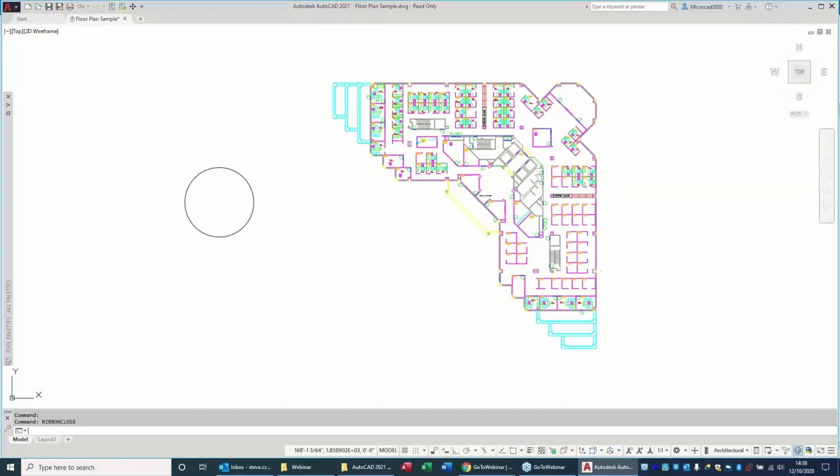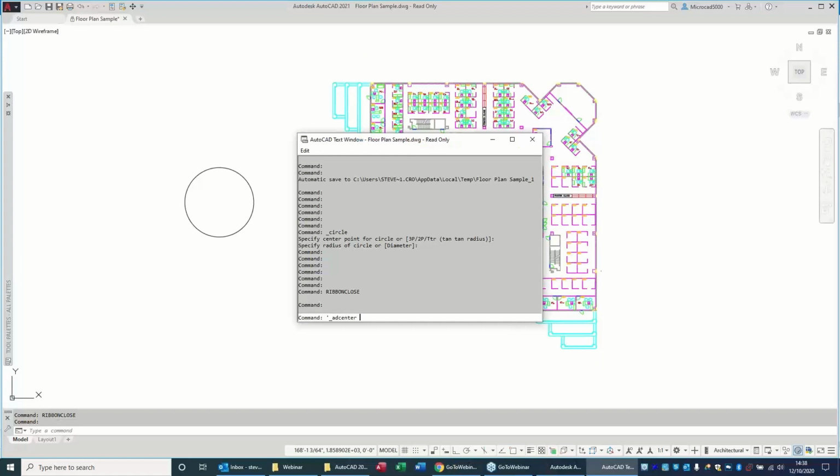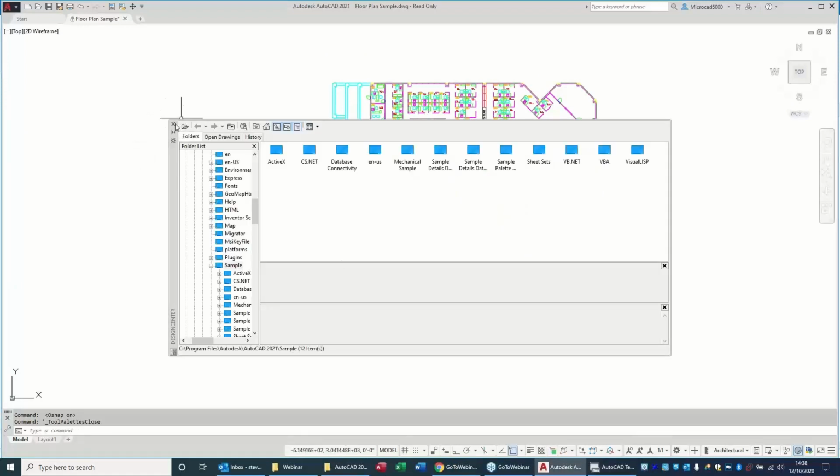So now, if my ribbon disappears, ribbon close, oops, wrong one. Close that.